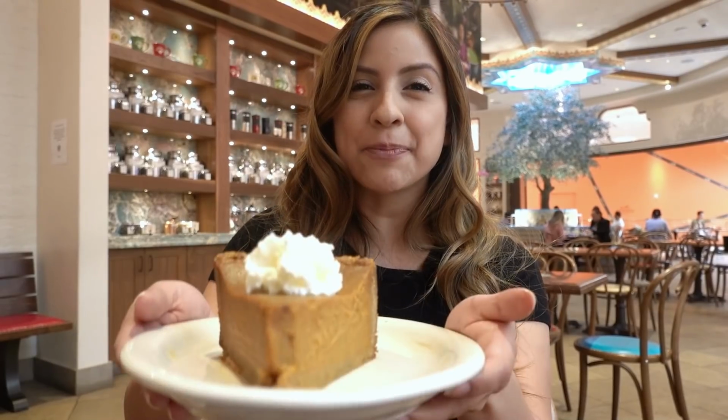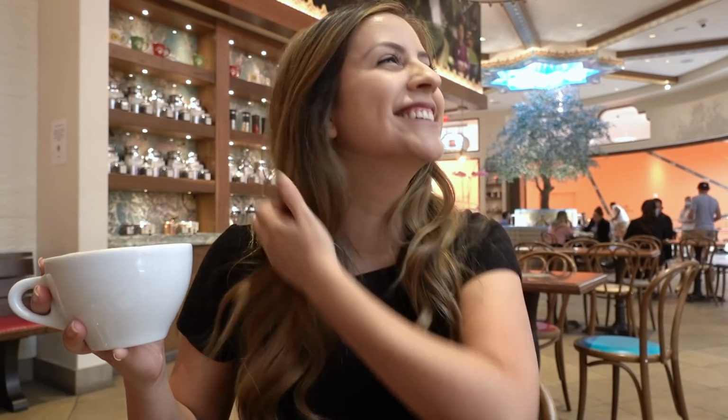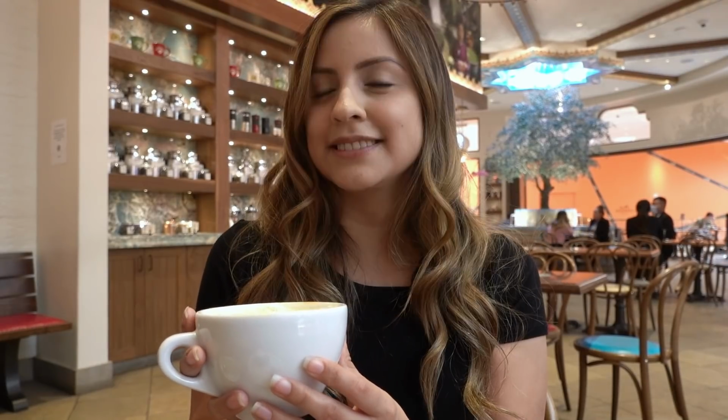Once again, their pumpkin pie. Oh, that was good. So let's get pumpkined out. They just added their seasonal drink called the Earth Pumpkin. It is a seasonal drink and it's only served throughout the cold months.